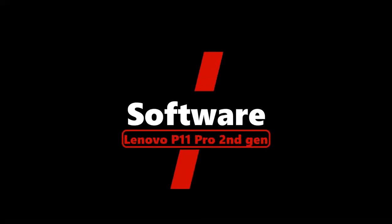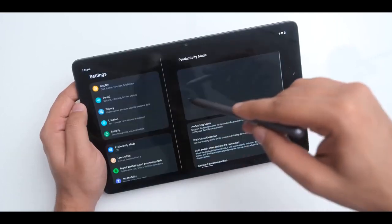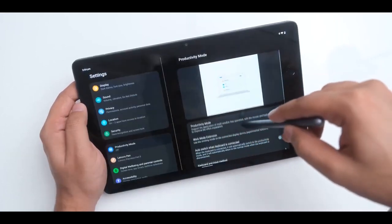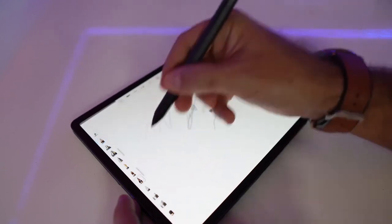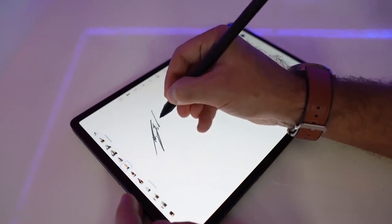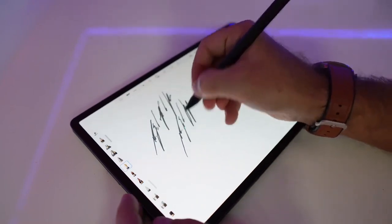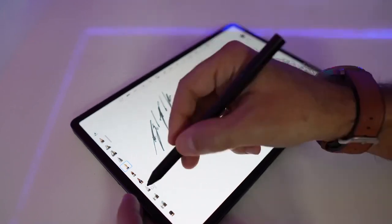On the Tab P11 Pro Gen 2, Lenovo provides a fairly stock skin of Android 12 that looks and feels good. It includes applications such as Entertainment Space, Google Kids Space, Lenovo Instant Memo, My Script Calculator 2, and Nebo. You can access all kinds of content from various video, music, and other services by swiping from the home screen into Entertainment Space. Lenovo includes its productivity mode on this Pro tablet.